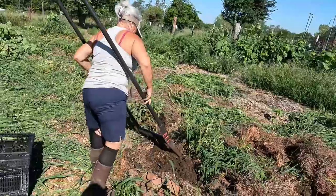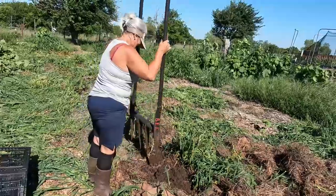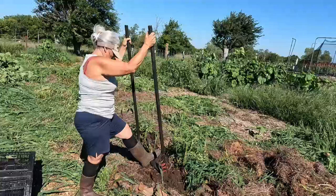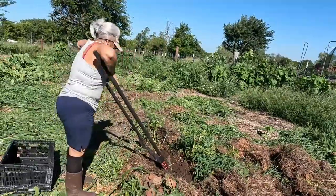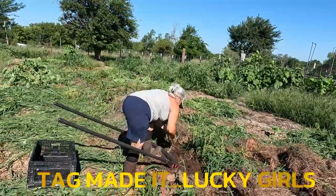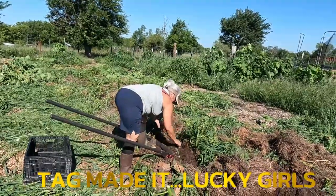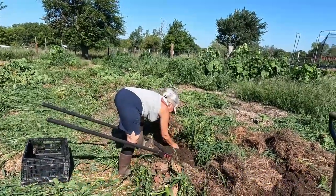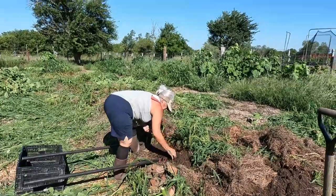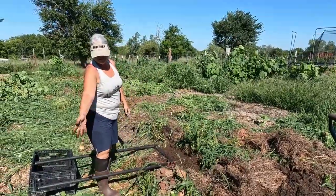I love it. Oh, that's a nice fork. It has your name on it. Literally, this fork has your name on it. How hard is it to use that? Not really very hard. Your soil's really good, so it's not like it would be at my place where there's rock you're digging into. It's rocky at your house? Pretty rocky. It's Arkansas. Yep, Arkansas's rock.